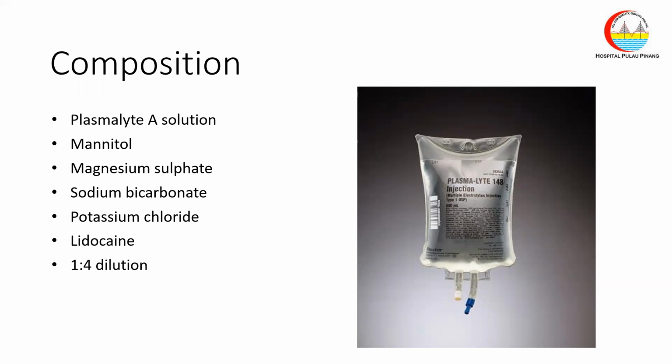So the DelNido composition is 1 part blood, 4 parts crystalloid. It is diluted in the Plasma-Lyte A solution, and contains mannitol, magnesium sulfate, sodium bicarbonate, potassium chloride, and also lidocaine. It contains only a trace amount of calcium, which is very different from the conventional St. Thomas solution, which contains a significant amount of calcium.